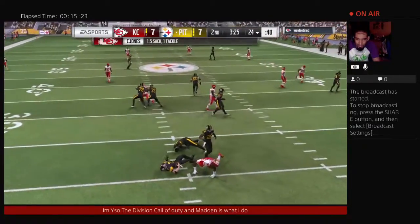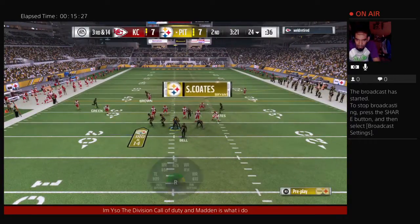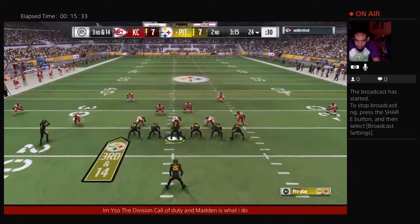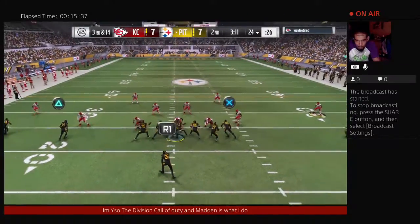And no escaping this time as he'll go down. They got him for a sack. Boy, he came in off the edge so quickly there. Look out, because that's exactly what was being shouted by the offensive lineman to his quarterback, because he had no chance to block him.